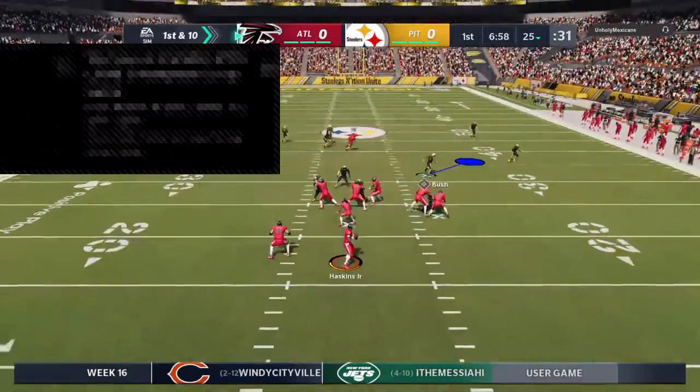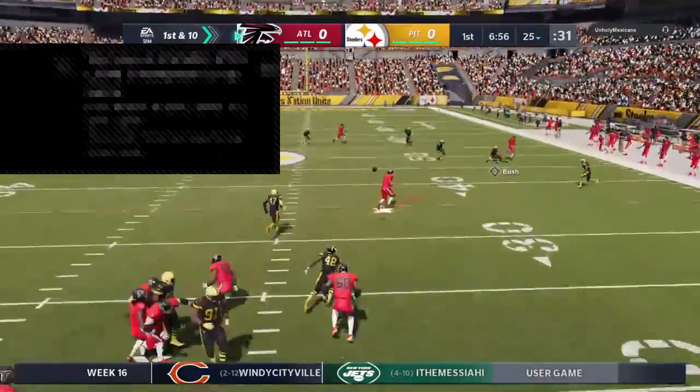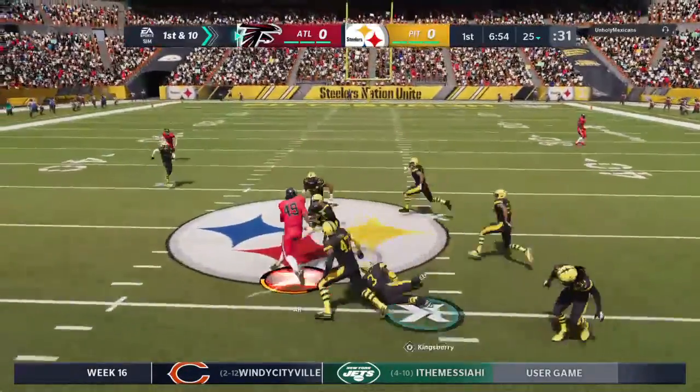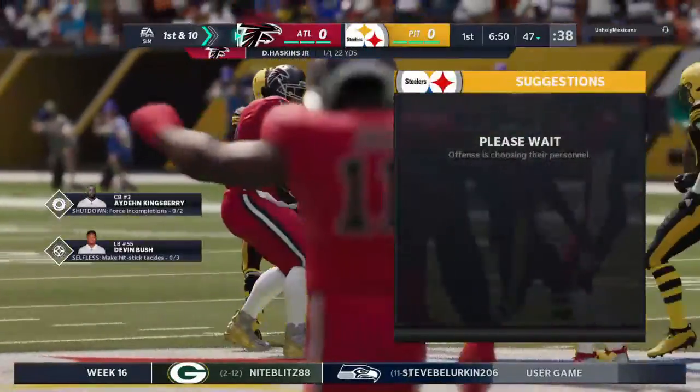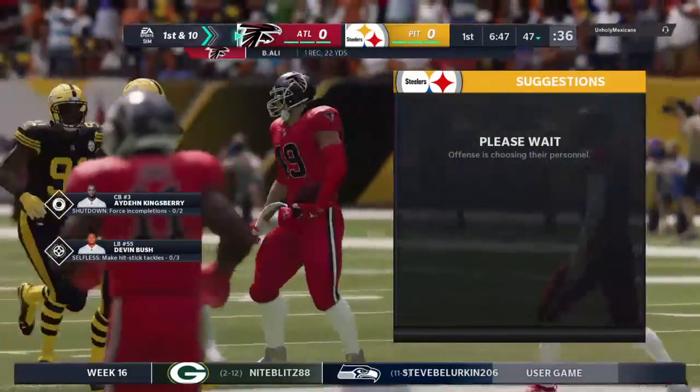They go play action with Haskins. He finds an opening past the 40, and he takes it all the way up to the 47. A good pickup there at 22.